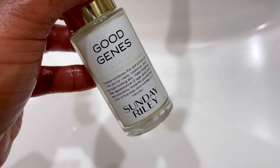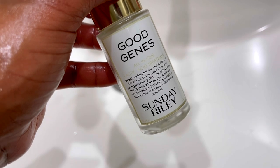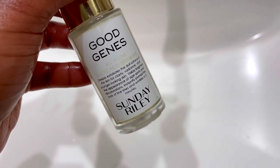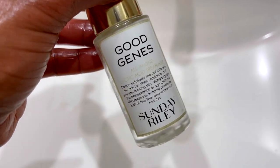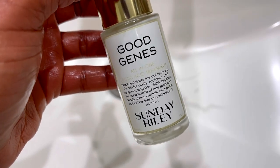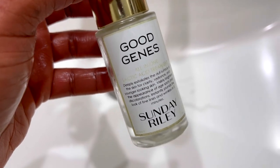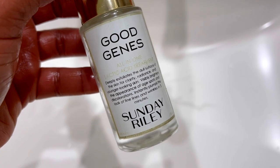If you have never heard of this particular product, or even Sunday Riley, her products are pricey, not gonna lie. They are definitely splurges and investments, but they work really, really well. Trust me when I say I wouldn't spend the money on it if it did not work. So going in with this, and then I had just put on my eye cream, which is nothing super important. I have a Kiehl's one, and then I also have a Trader Joe's one. So I put a little bit of both on, and that is going to be the nighttime routine.